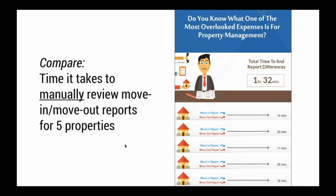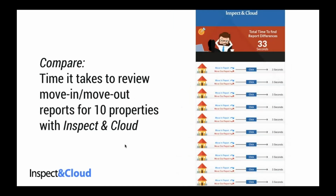We've done several time tests of just comparing a handwritten move-in report to a handwritten move-out report. It can take hours to do these if you have a lot of them to do. With Inspection Cloud, look at this guy with his feet kicked up on the table. It only took him 33 seconds to do 10 property reports.